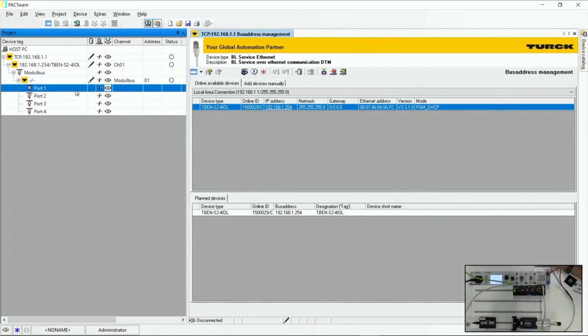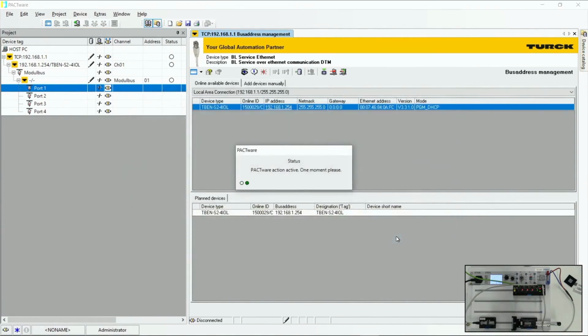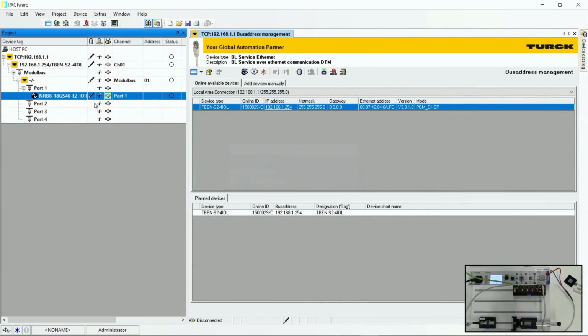Therefore, we will need to add our inductive sensor. You can look on it if you'd like to see what model it is. But I know by heart that it's this one from Pepperl+Fuchs, NRB8. Yeah, so I click OK. And there should be a new line. Here we go, with my IO-Link sensor. And I will connect to it. That's why I get the green indication that we're connected.